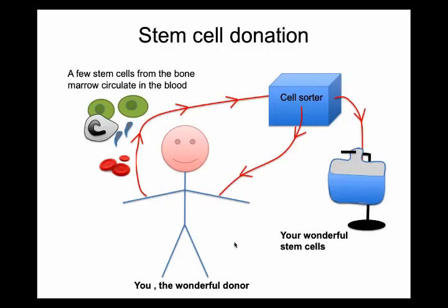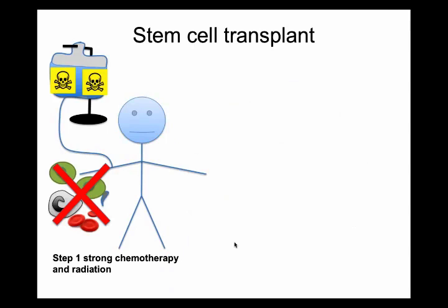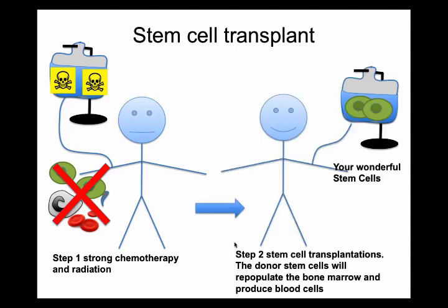The donation is done by extracting the cells from the donor. These cells include also some stem cells. These are put through a cell sorter machine that returns the red blood cells, the platelets and the white blood cells to the donor and collects the stem cells separately. These stem cells can then be donated to a patient who first undergoes the chemotherapy to wipe out all the cells in the bone marrow, and then is given the stem cells from the donor.